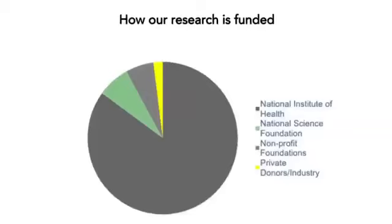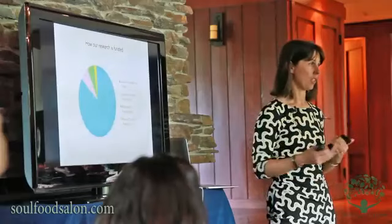Almost all the money that funds our research is from the National Institute of Health, and then we have this other National Science Foundation money. This is all federal money. We get a small slice from nonprofit foundations. And then more recently, we've been doing private donors and industry funding as well. A few years ago, that yellow slice would have been nothing because we would have been completely reliant. We feel like now that isn't a good strategy moving forward. We feel like it's important to keep our research going, and so we have to look at all sources of funding.